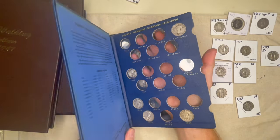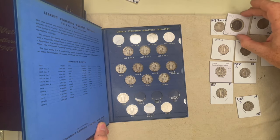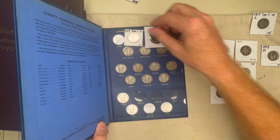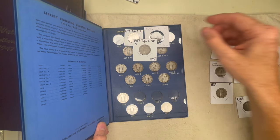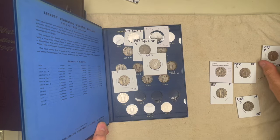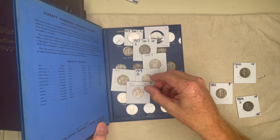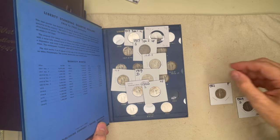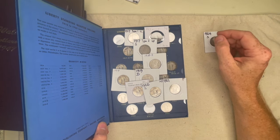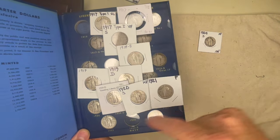So this whole page of this first album is pretty much empty, but I got the 17 type 2, 17 type 1, 17S type, the 18S, the 19 Philly, 19D, the 20D, 20S, 21, and 24 San Francisco, which is on the back page. So, not bad. Spent a lot of money on these earlier years.